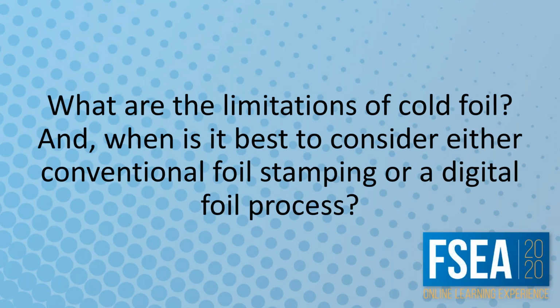Okay, let's move on here to this question. What are the limitations of cold foil? We've talked about a lot of the advantages, and when is it best to consider possibly foil stamping or digital, which Tim just alluded to, that there are some applications there. Cold foil has some great applications, but may not be the best for everything. Stefan, I know you've been involved with your current position and even before Cartamundi. When does it not make as much sense, and maybe you're looking at more of the conventional way?